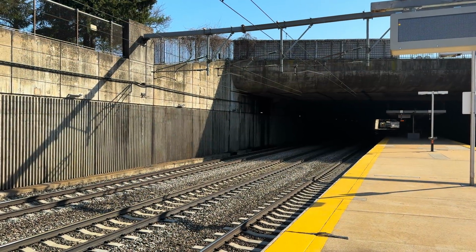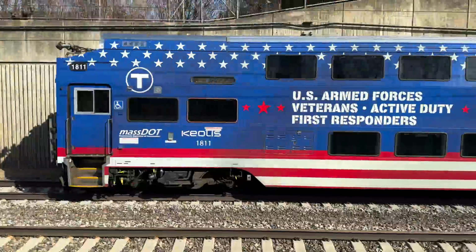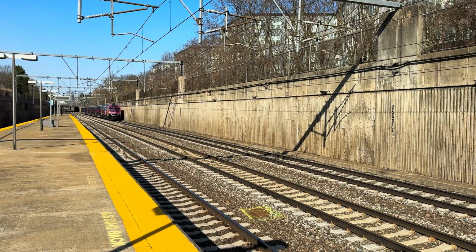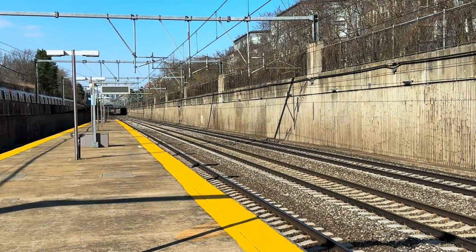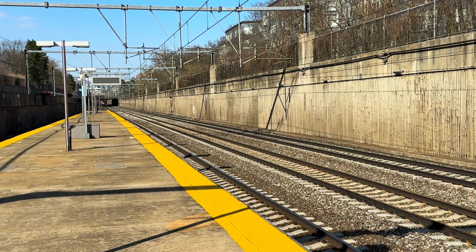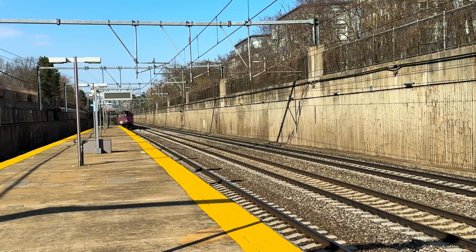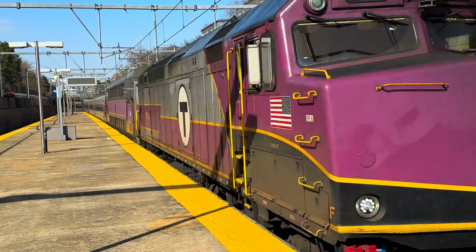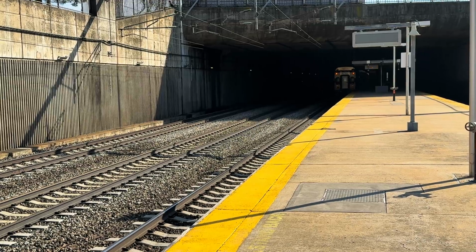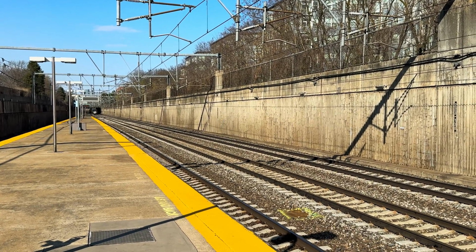Here's 754 from Forge Park I-495 to South Station. Approaching at 4:21 is 1757, Boston to Foxborough. And he's got an F40 on him. 4:25, 2173, Acela, Boston to Washington.